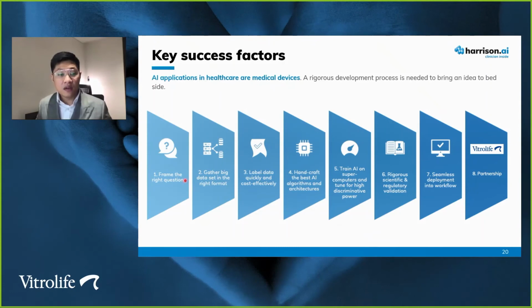Here are the eight steps again. We need to ask the right question, gather a big amount of data, label this data effectively and quickly, handcraft the best AI algorithms and architectures using state-of-the-art methods and best practice engineering, train the AI algorithms on a supercomputer and highly tune them for best discriminative power, do rigorous scientific validation and regulatory approval, as well as seamless deployment into existing workflow, and have good partners to distribute that so that it can be in the hands of clinicians all over the world.